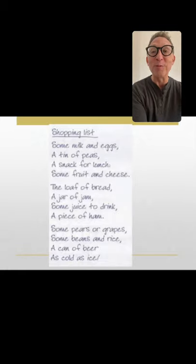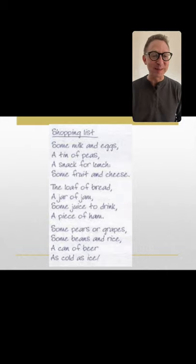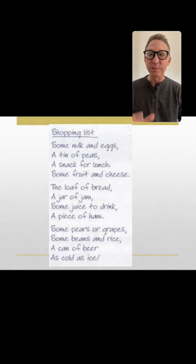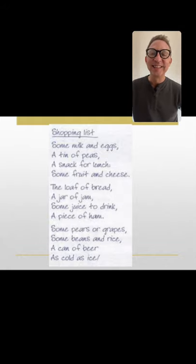We're going to start out with a recipe. I've got my text here as well because it's a bit small for me on the screen. I apologize. But we're going to read one line at a time, and you'll be able to see how these short words have a little bit of a change in their pronunciation. So here we go. Shopping list. Some milk and eggs. Some milk and eggs.